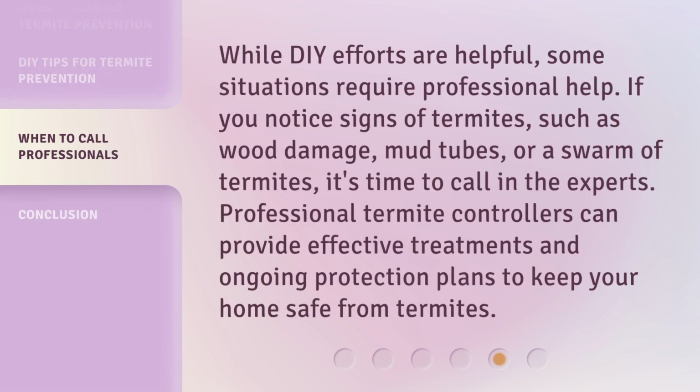While DIY efforts are helpful, some situations require professional help. If you notice signs of termites, such as wood damage, mud tubes, or a swarm of termites, it's time to call in the experts. Professional termite controllers can provide effective treatments and ongoing protection plans to keep your home safe from termites.